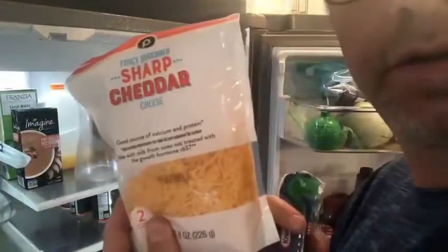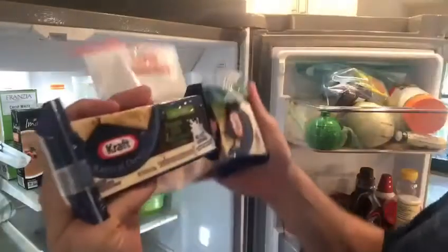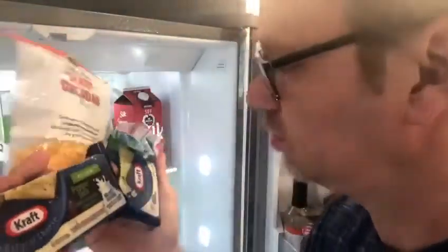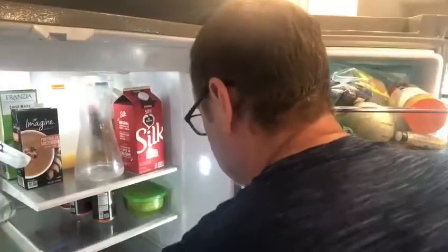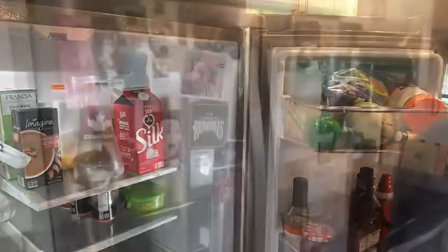We just so happen to have sharp cheddar, already shredded. It's fancy shredded. Like, what does that mean? And then we have some block cheese. I'm gonna go with the pepper jack, or this one. I'm gonna do all 3. Oh wait, one more, this block of cheese right here. So I'm just gonna bring it all out.